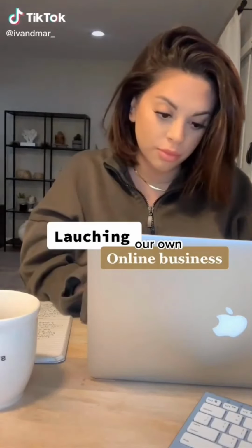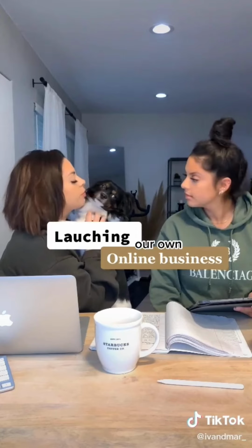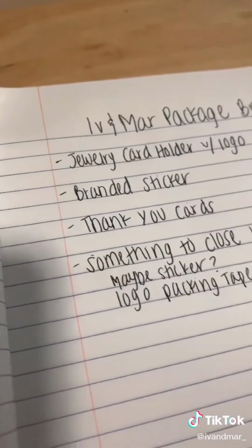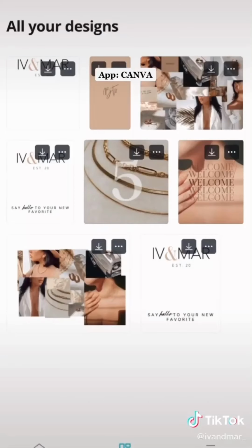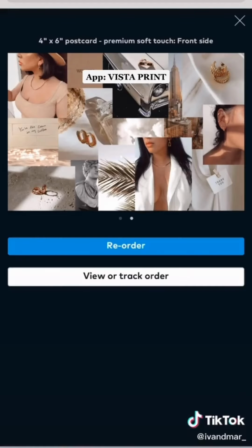In the middle of COVID, my sister and I decided that we wanted to launch our own online business. We knew we wanted to have really great packaging, so we started brainstorming different websites we could use. Canva was a really good website that we used to create all of our designs. And we were able to upload our designs onto Vistaprint, and we placed a couple of different orders.